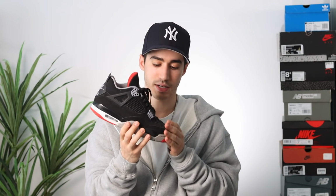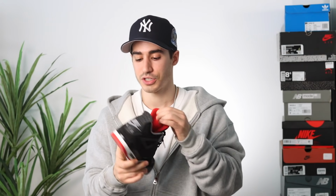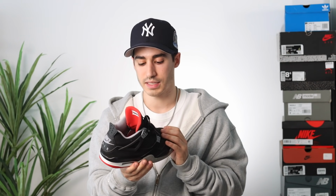I got two Air Jordan 4s for you. The red colorway. This is probably the best Air Jordan 4 in my opinion, all things considered, OG colorway. Just the look of it is so great. You got the Nike Air on the back. Really glad to pick these up.